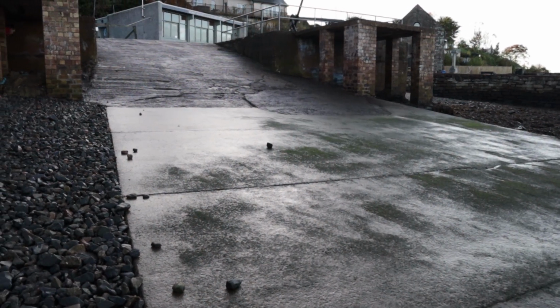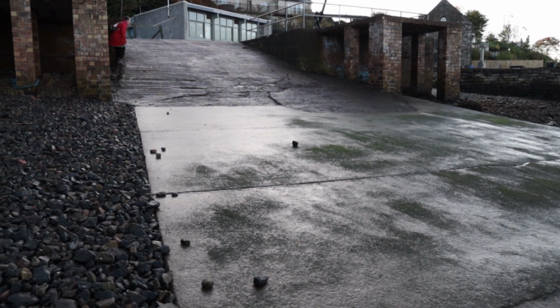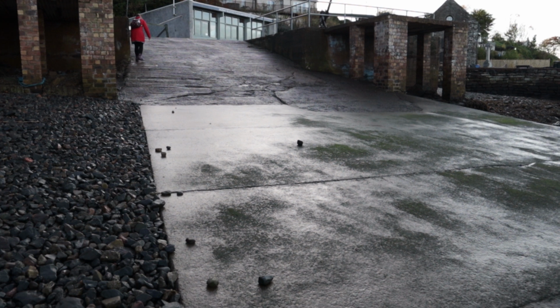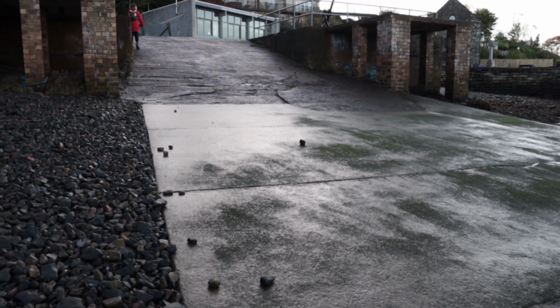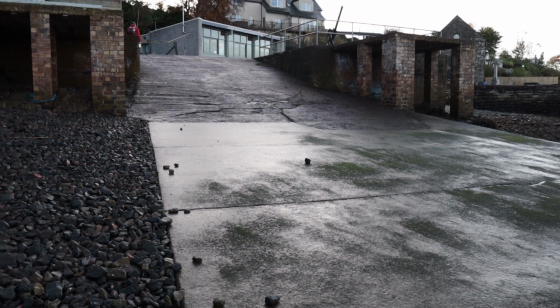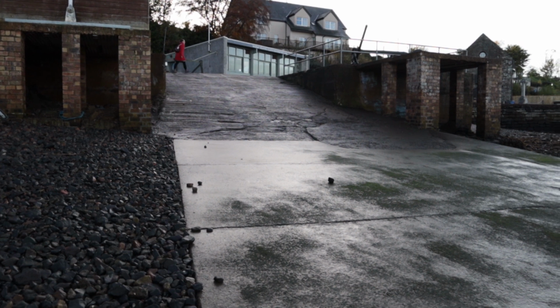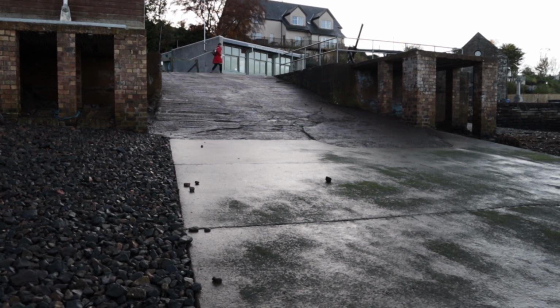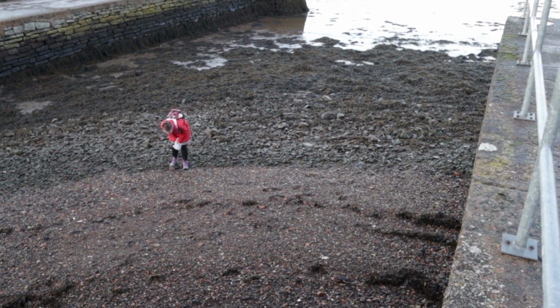So we're going to nip into that little part of the harbour on the other side of this slipway, and as you can see, Nicole's not braving the slipway itself because it's far too slidey. Instead, we're going to go through these wee doors and get up onto the drier part of that slipway. See you over there in a second.